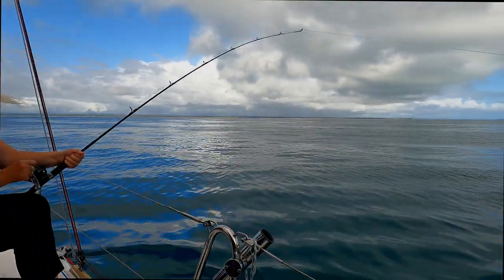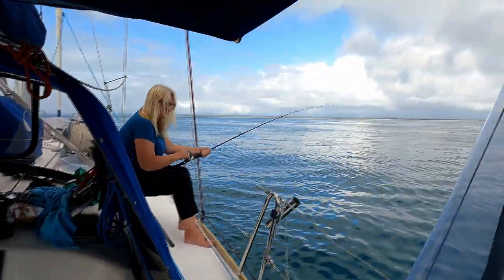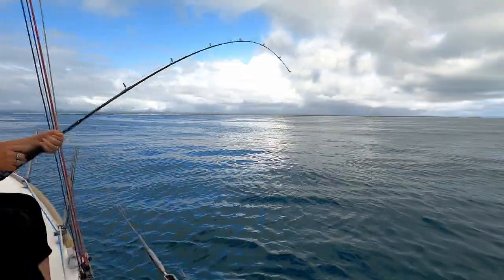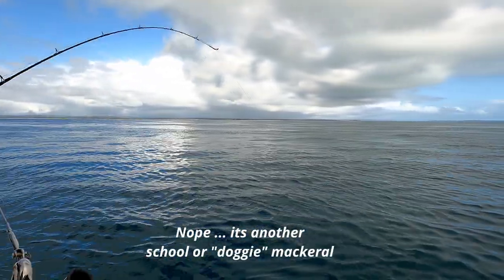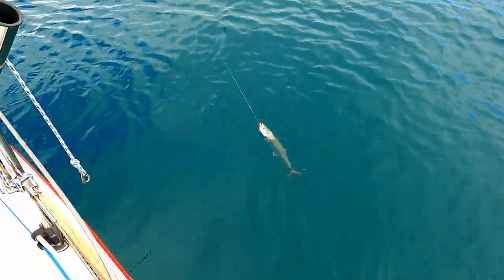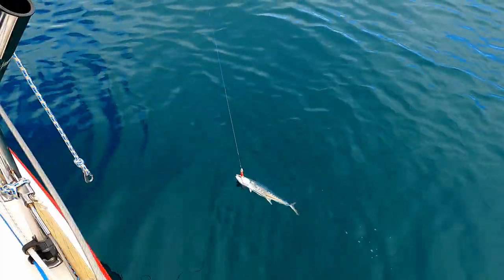I'll just turn the boat a bit for you. It's a little one like before. Pull him out from under the boat. Don't let him get under there. Same as before, a little mackie. It's a spotty, this one, I think. There he is. I got him now. Yeah, nice. Not a real big one, but anyway. Put your glove on. I think it's a little spotty, that one.